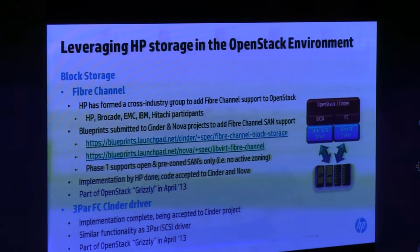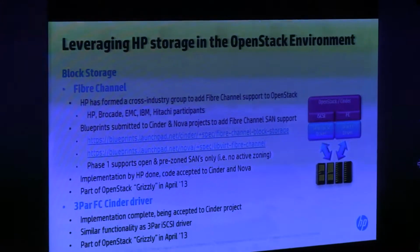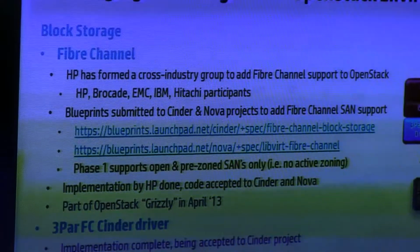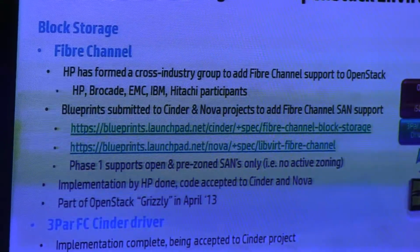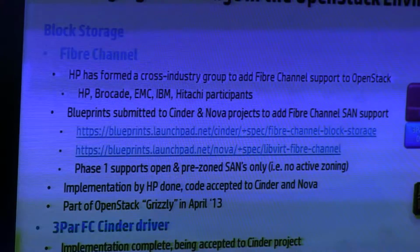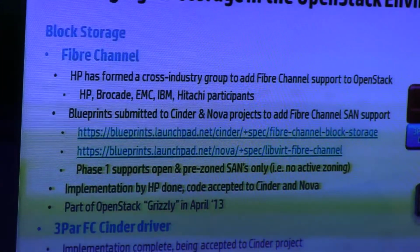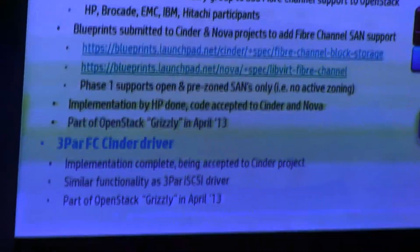The bigger piece that we've been working on is this. When we were at the last OpenStack Summit back in October, we talked with several companies that were doing block storage for the cloud. And we saw, both in our customer base and in other companies that were working with OpenStack, there was demand to not only use iSCSI, but also to use fiber channel storage in these cloud deployments.